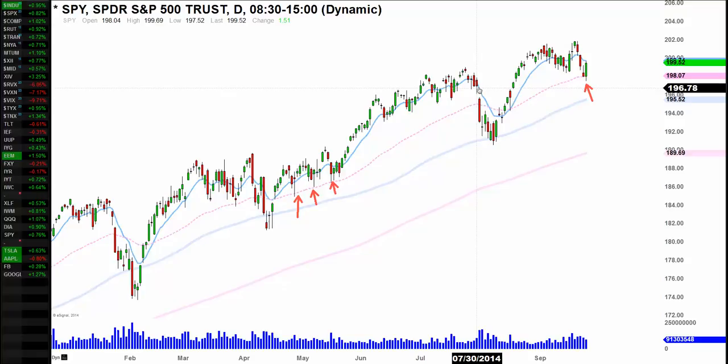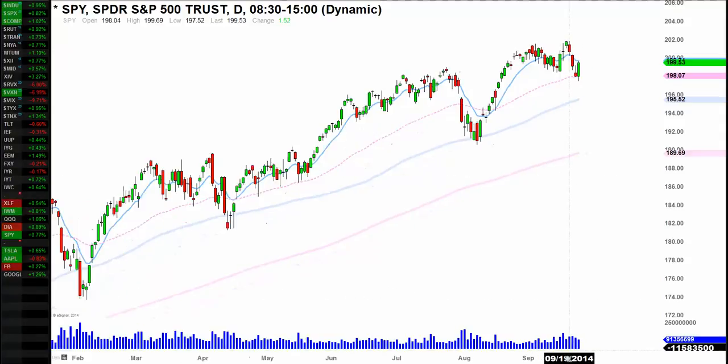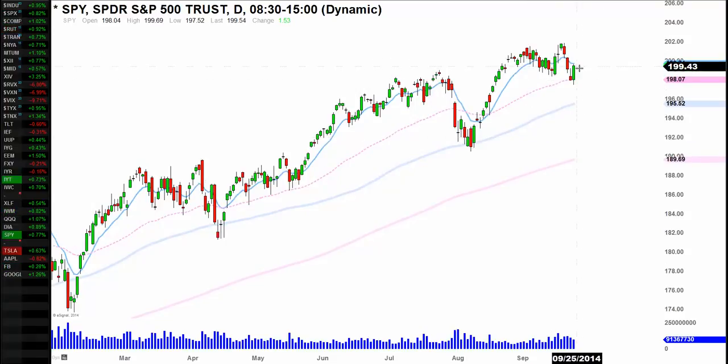The 10 MA is right about here. You can see how the 10 MA is coming down here, and it is currently acting as very minor term resistance. You can see that we just hit that level. We're just dangling around that level. It looks like we have about 60 minutes left in the market, and it looks like we're going to close something like this.